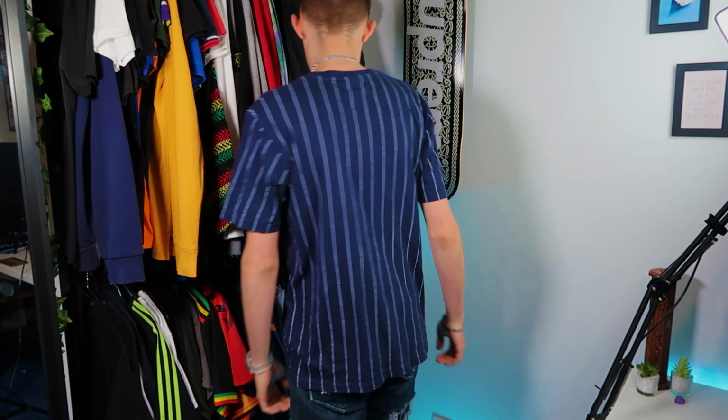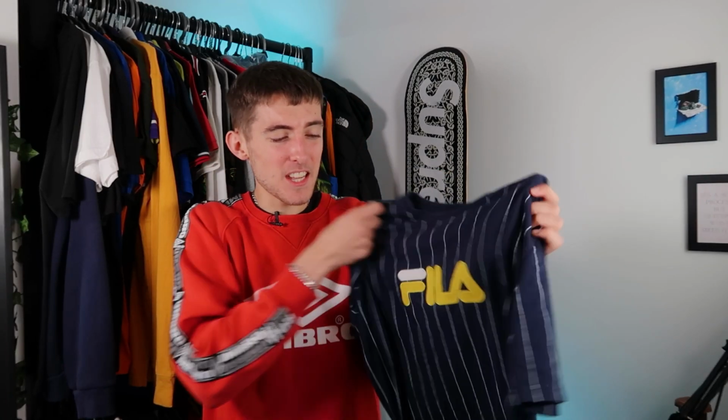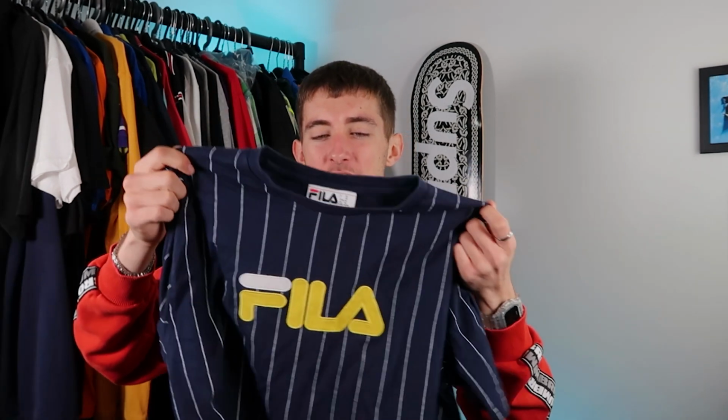And then we've got this Fila t-shirt, which I feel like I've seen in Urban Outfitters or something along those lines recently. It's a really good t-shirt. Once again, absolutely nothing wrong with it. Perfect fit, really good condition. Only thing is, it is just a little bit boring that it's a t-shirt as well.